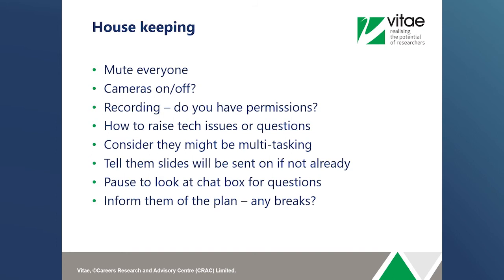Consider that people might be multitasking, so they might be emailing or on social media at the same time. So ask them to set their intentions at the beginning of the session about how engaged they want to be and how much they want to get out from the session. Tell them that slides will be sent on if they haven't already. Pause to look at the chat box for questions near the end, and inform them of the plan. Are there going to be any breaks? It's reassuring for people to know what's going to happen during the course of a session.